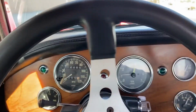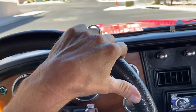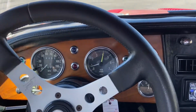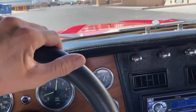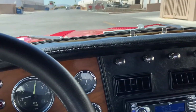Now the shifting is great. The engine is great. I would have to say, because this is somewhat of a special build, it's all a little loose, only because we have a great big V8 in here. And this was made for, I believe, a 4 or 6 cylinder. And so when you hit the gas pedal, it wants to go. It wants to go.